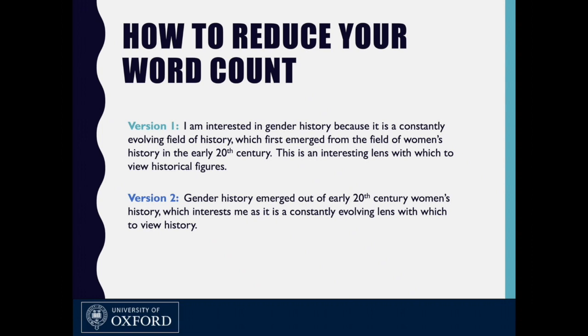You can see that I've swapped the order of the sentence. So instead of starting with, I am interested in gender history, which used quite a lot of words, I have swapped it to start with gender history emerged, da da da, and later in the sentence have put which interests me.